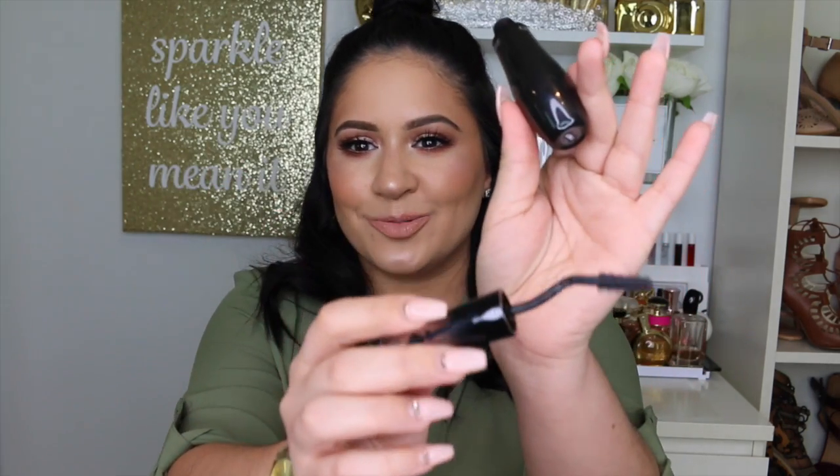The bottle is gorgeous. It has a rose. This is a really oddly shaped bottle and wand. As you can see, it's curved. And it's supposed to really give you a fanned out doll-like effect. And I love Lancome mascaras. I like high-end mascaras. I like drugstore mascaras. You know, I'm not really particular, but I kind of missed having a high-end mascara. The last one that I purchased was probably like Dior or Chanel. And I don't know, it was quite a while ago, so I figured I would just try it.